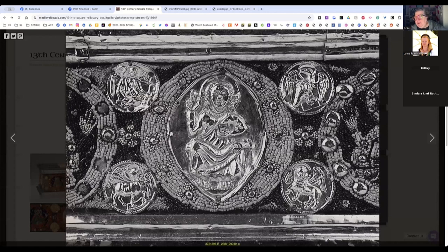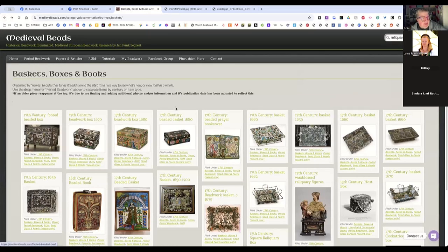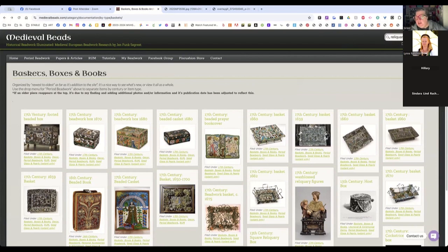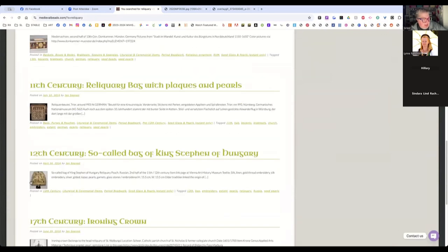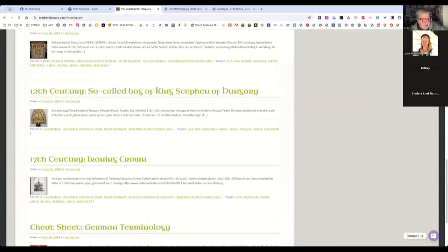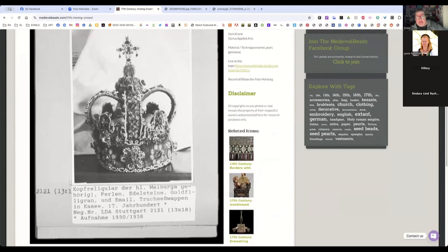I just try to present every picture I have because it might be helpful to somebody. Okay, so what else do I have in reliquaries? There's a bag. This crown is interesting, and today I was trying to find color pictures of it, and I have not been able to find any.